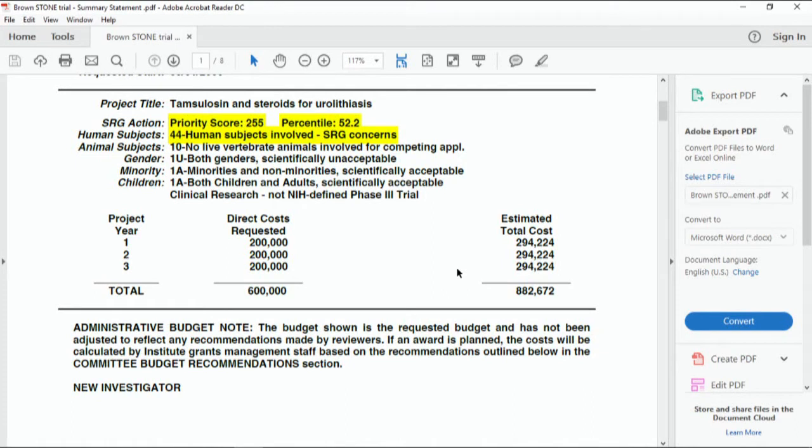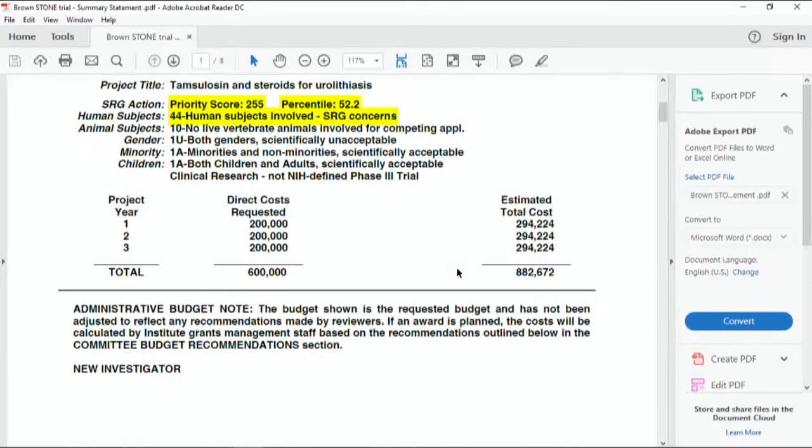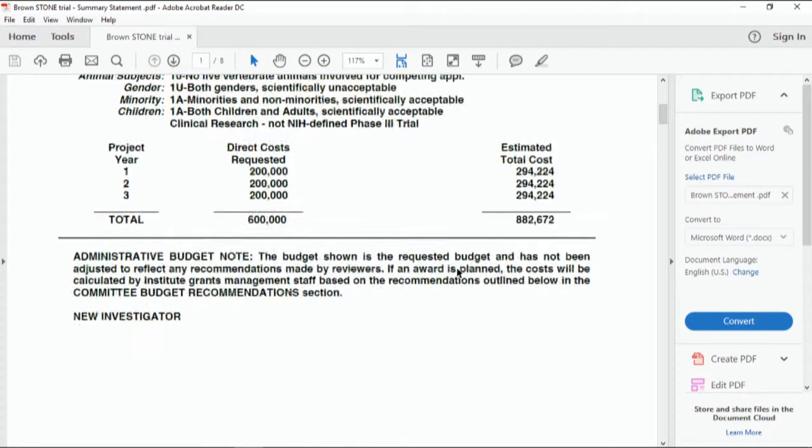You can see there's the direct costs for each year. So they ballooned pretty quickly after that. But those are the direct costs. So on top of that $886,000 that I was asking for over 3 years, there was another $500 that would have come in to the university.